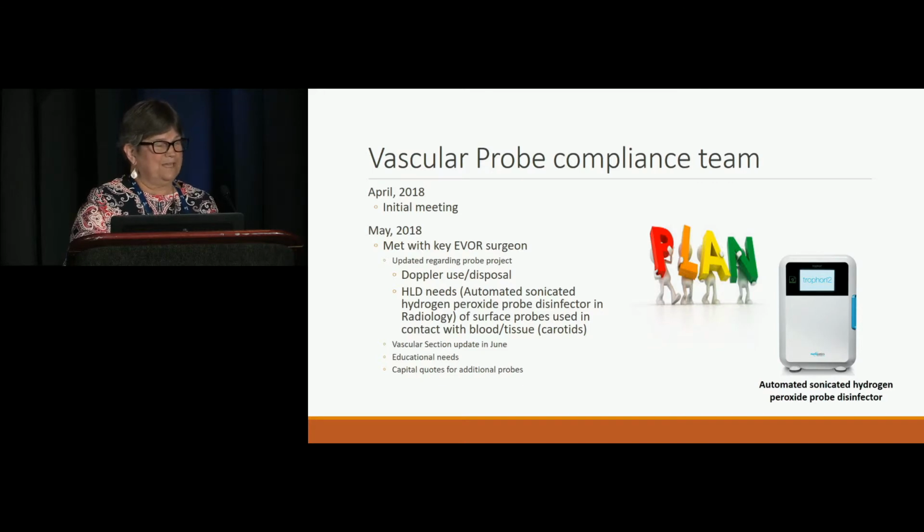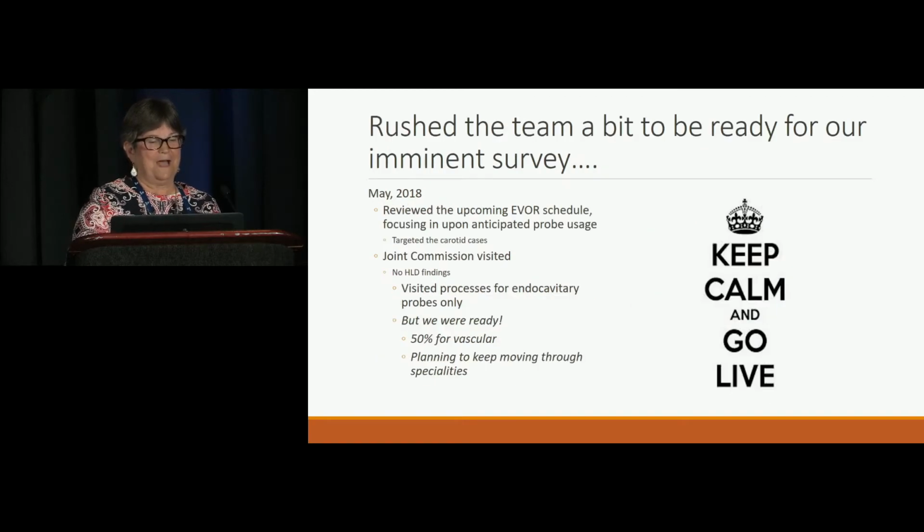So we also updated the vascular section folks to get the other surgeons on board. We knew we had educational needs that needed to take place and capital quotes for additional probes, because if you're tying up a probe, you don't want to tie up the next case. So that was on our minds.